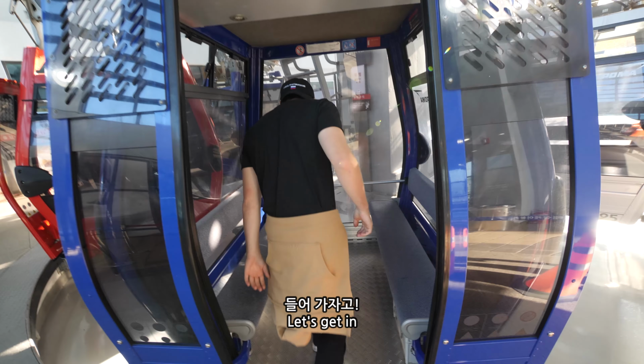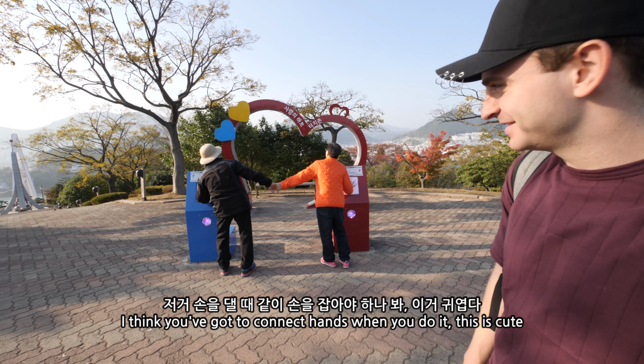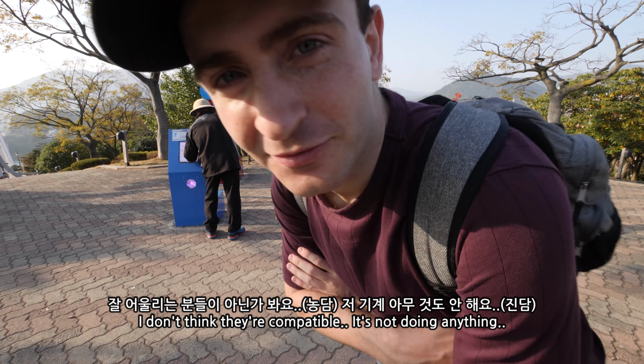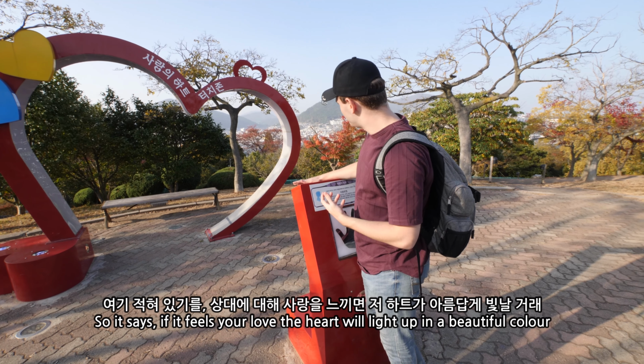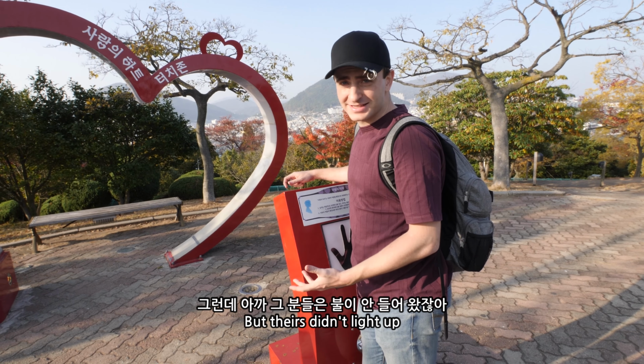I found something which is going to tell us if we are compatible or not. I think you'll connect hands when you do it. It's cute. And then maybe it lights up if you are. I don't think they're compatible. Oh no. It's not doing anything. What does it mean, Emil? So it says, if it feels your love, the heart will light up in a beautiful colour. But theirs didn't light up.